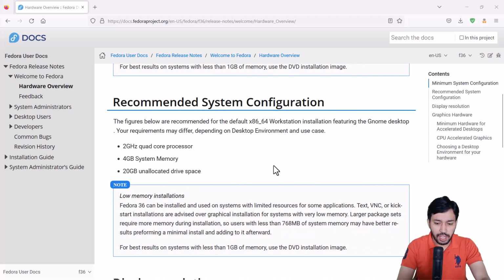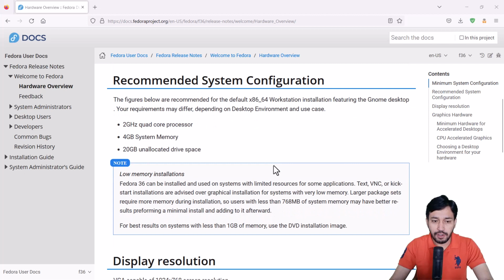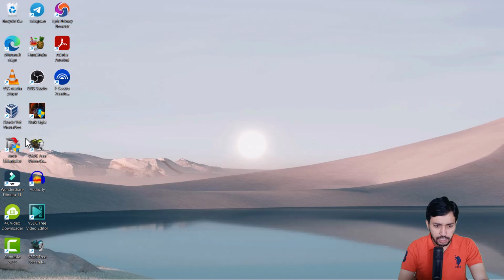Okay, so if you have these things, you can install the Fedora 37 operating system and use it with full freedom, right? So that's the thing. Now I will show you guys how you can install Fedora.